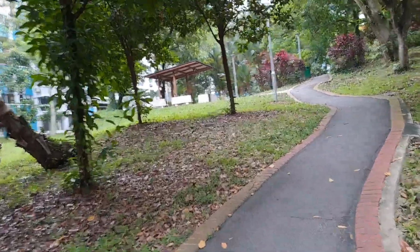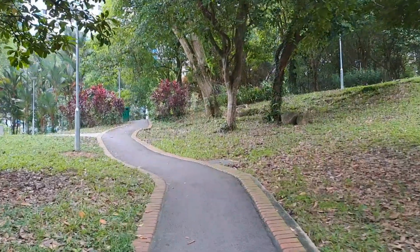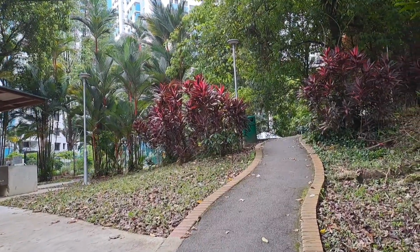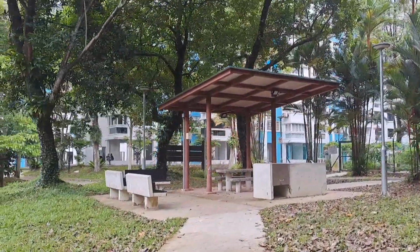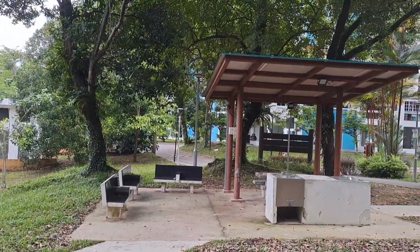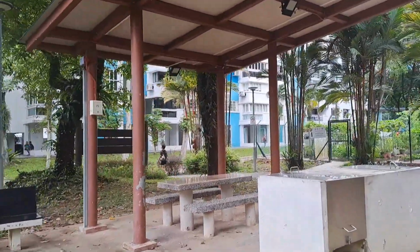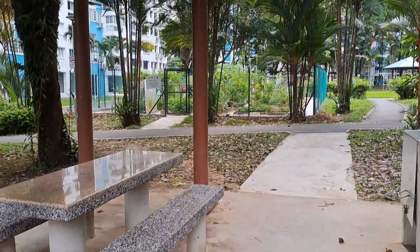Hi guys, I'm still walking here in Bukit Panjang Neighbourhood 5 Park. It's actually one of the smaller parks and was developed by the Urban Redevelopment Authority. There is a barbecue pit if you want to do barbecue. Yeah, they have a barbecue area here, guys, where people who want to barbecue can do so.